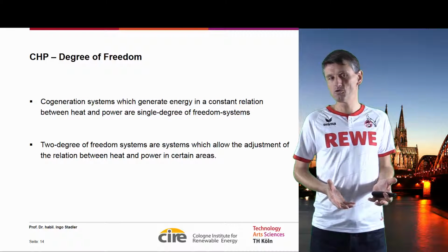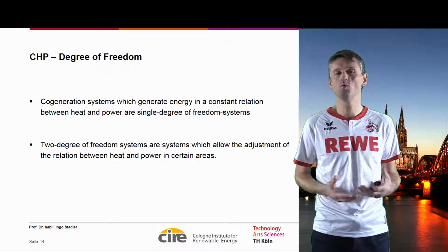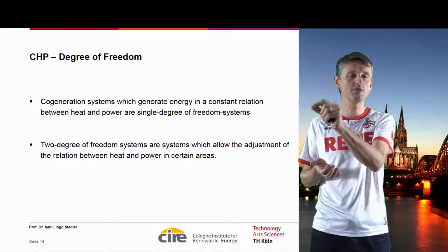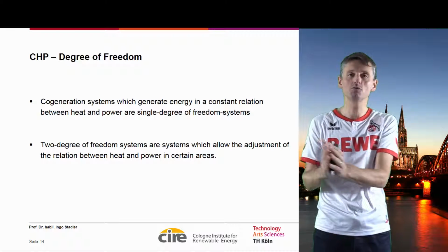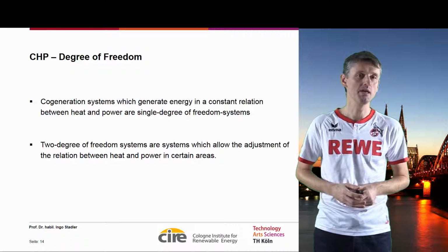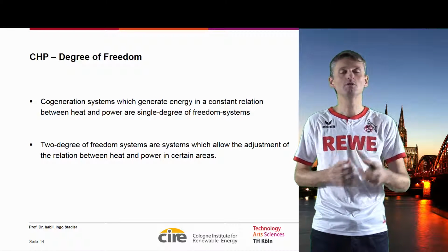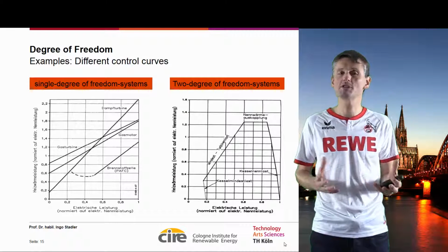Another term is the so-called degree of freedom. There are systems having 1 degree of freedom, and that means that this power to heat ratio is always the same; it's a constant. Of course we can vary, we do not always need to operate the system with nominal power, we can downgrade it in operation, but the relation between power and heat is always the same. Then we have systems that have 2 degrees of freedom, and that means we can even influence the relation between power and heat. Here on those graphs we have a few examples of that.